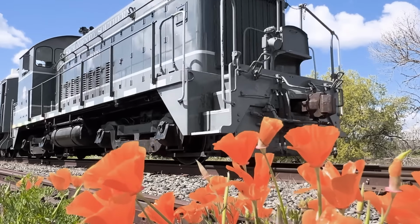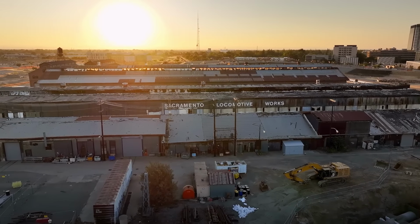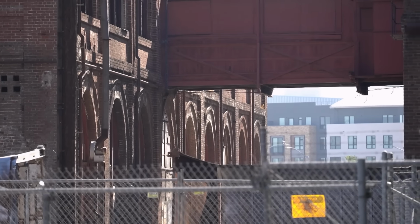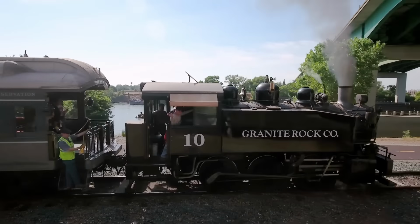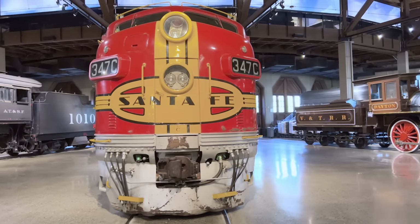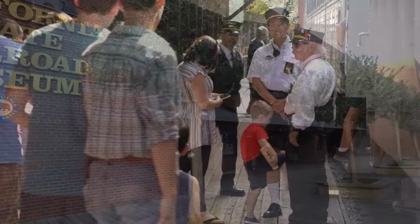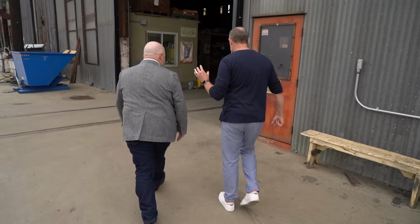We have an excursion train, we have a locomotive works. This is part of an old historical Southern Pacific Railroad complex, but today, every day, preservation, restoration, maintenance of locomotives, both for display inside the museum and as part of our excursion rail goes on right here. All right, well, you have a lot to show us, so we're gonna go inside for a fantastic show and tell. Let's go.